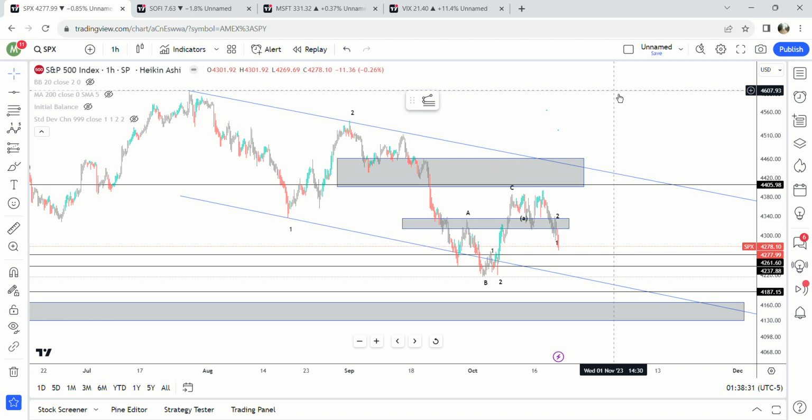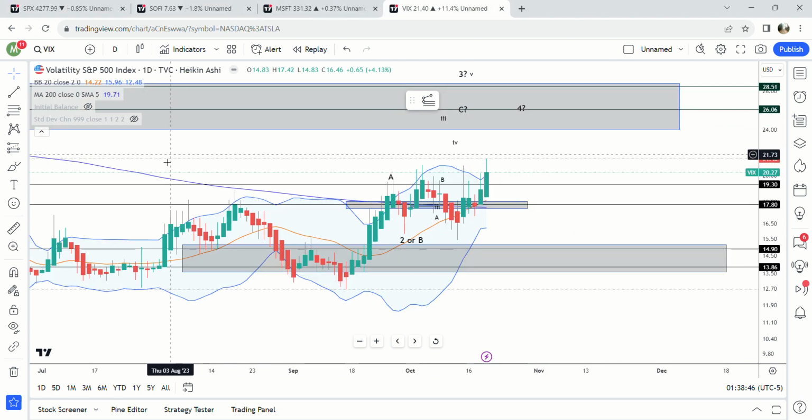All right, market update here on the 20th. So a lot of selling today. The VIX finished at the high of the day. That's something to note. Does that mean we're going to go higher on the VIX tomorrow? It could. Let's actually take a look at the VIX first on the daily time frame.